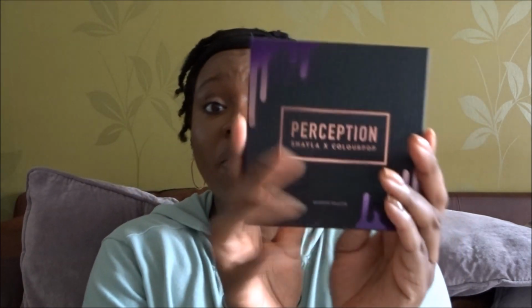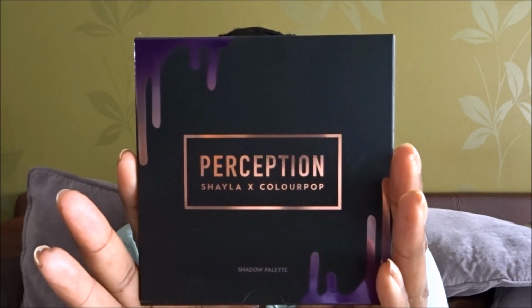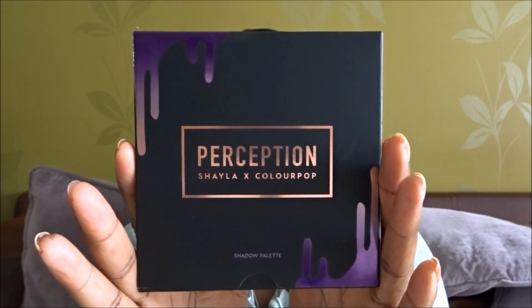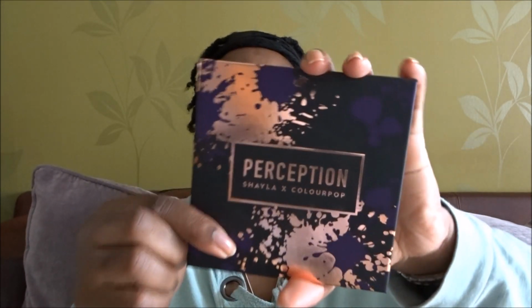So what I really want to focus on is her eyeshadow palette. Look at this, it's gorgeous. So this product costs $23 in the States, and Colourpop is actually a really affordable range, and it's decent quality. It's not cheap and nasty, it's cheap and decent. So let me take out the palette. Look at that, tell me how good that palette is.